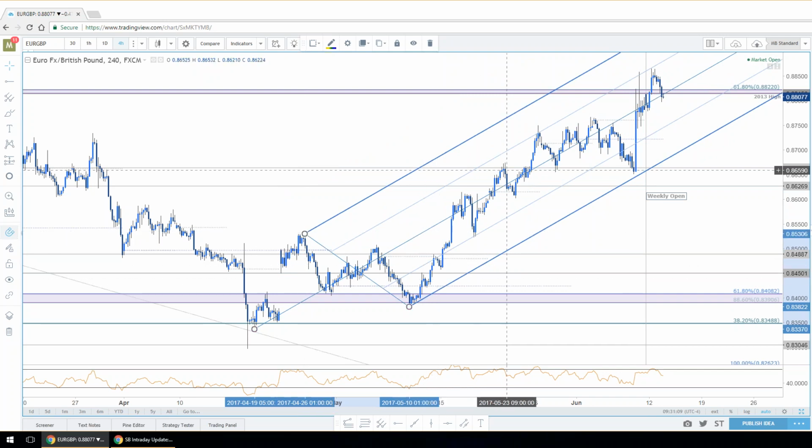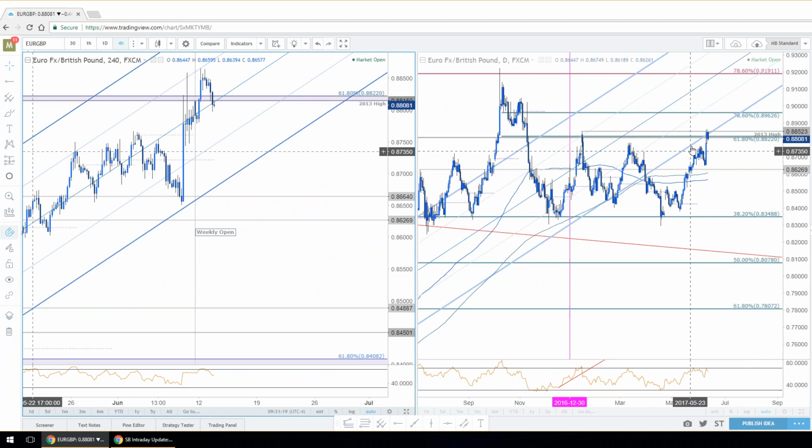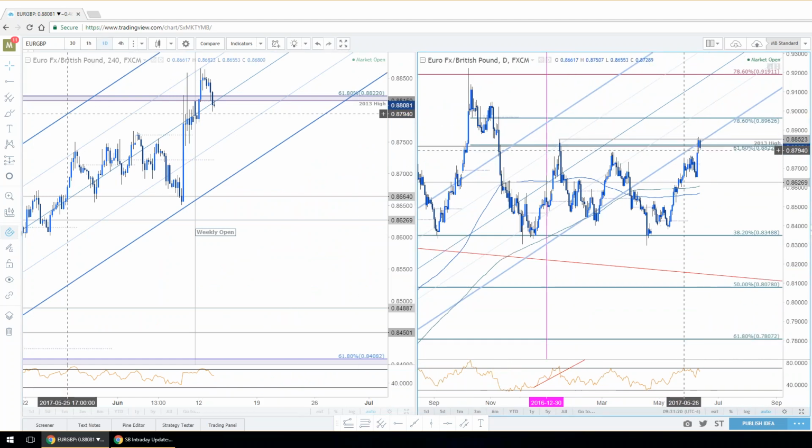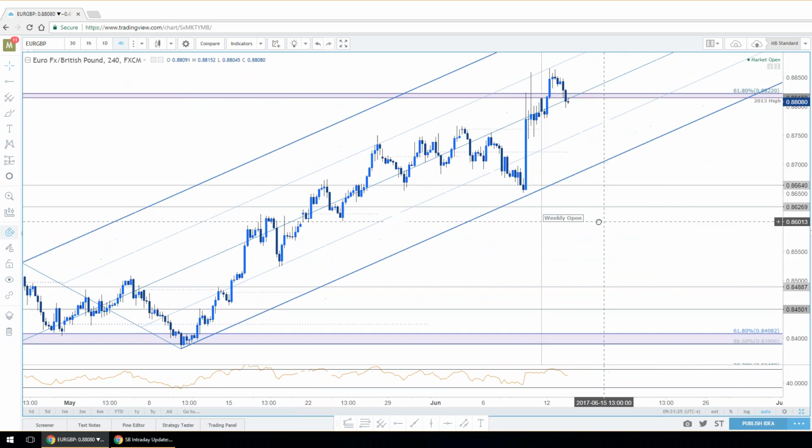I think that's probably the cleanest way to look at it. Don't really like it, but yeah, that could be a throw over for sure. For sure. Watch today's close. In fact, this would be the easiest way to play this one.